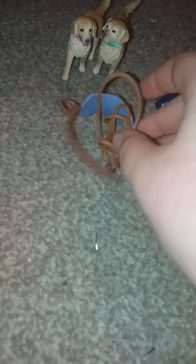And then we have some new purple tack, which is pretty nice. I really like it. Oh, it looks blue on camera. It's not blue, I promise. It is purple. But yeah, it just looks blue on camera for some strange reason. That is strange.